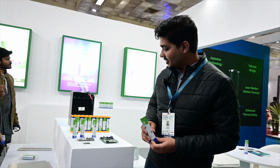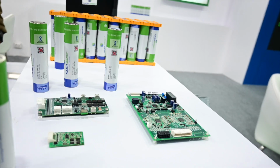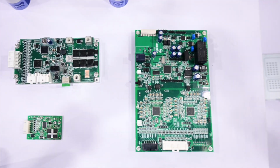And as Nash Energy, we are into BMS manufacturing also. We have a smart BMS. This one is 28S and this is 16S. You can use them in two-wheeler and three-wheeler applications.